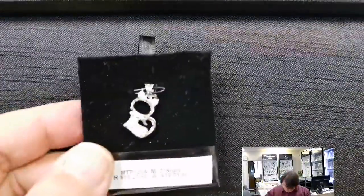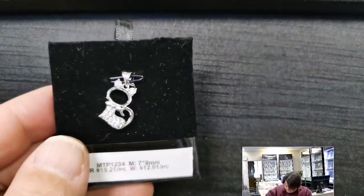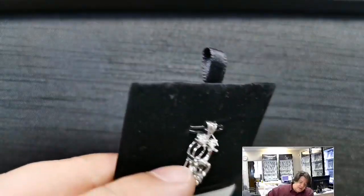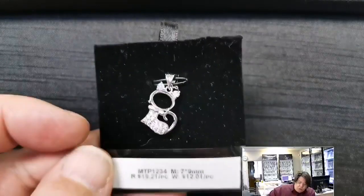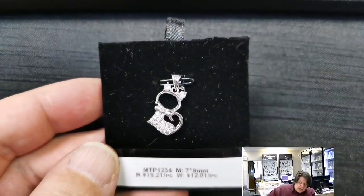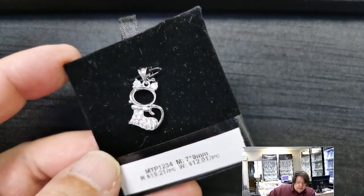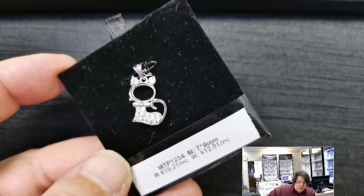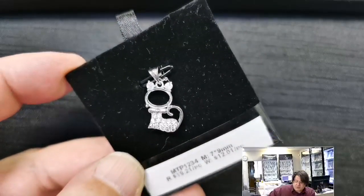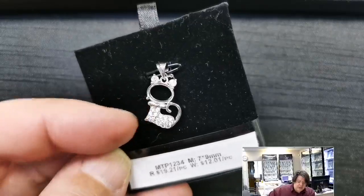Here's another spiritual cousin of that other little kitty with the heart in his thing, right? Only this one has a more traditional basket setting as the head. For a 7 by 9 millimeter oval, this is MTP 1234. Retail price of $19.21 and the wholesale price of $12.01. And so I guess that's a cat. Oh yeah, because of the tail. I was gonna say maybe that could be like a little Yorkie, but it's definitely not a Yorkie tail. That's a cat tail, and the little pointy ears.